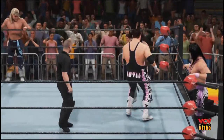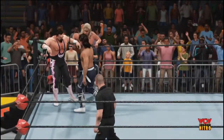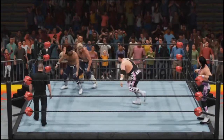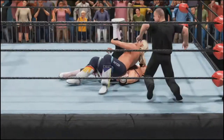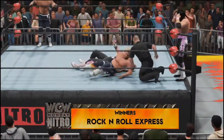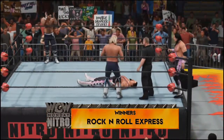It'll be hard for Jim the Anvil Neidhart to come back now. Tag. Set out to the center of the ring. Oh, double super kick. The Anvil's going to be feeling that one for a while. He's got him down. This is it. Two, three. They did it. Wow, what a match.